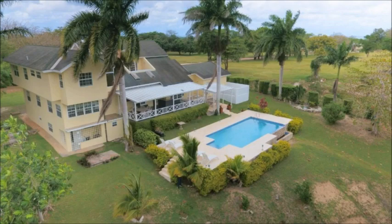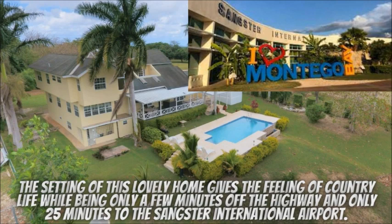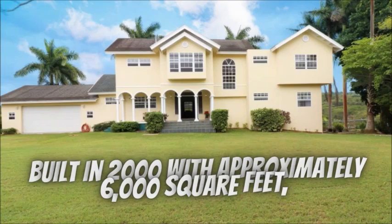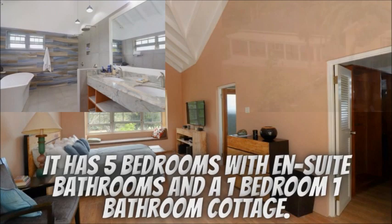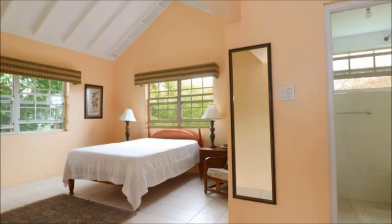The setting of this lovely home gives the feeling of country life, while being only a few minutes off the highway, and only 25 minutes to the Sangster International Airport. Built in 2000 with approximately 6,000 square feet, it has 5 bedrooms with ensuite bathrooms and a 1-bedroom, 1-bathroom cottage. There is also a staff bedroom and bathroom.